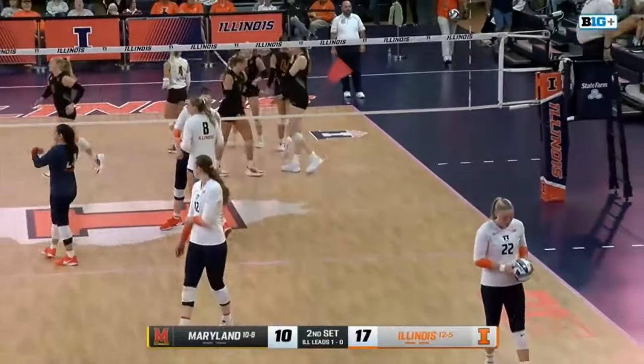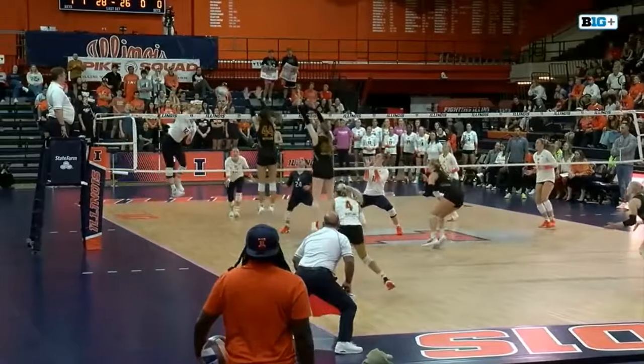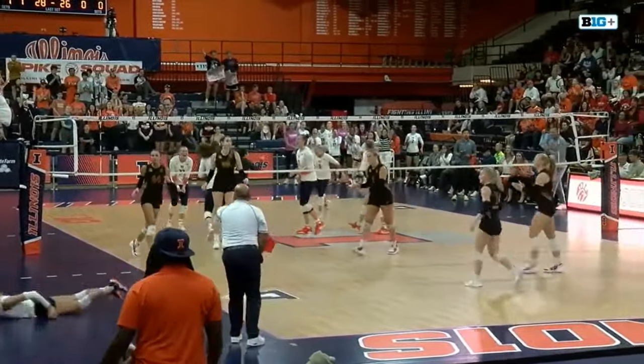Well, Raina Terry is one of those players for the Fighting Illini. Wherever she is, and if they're in a position they need a side out, Raina Terry is the one the ball's going to go to.